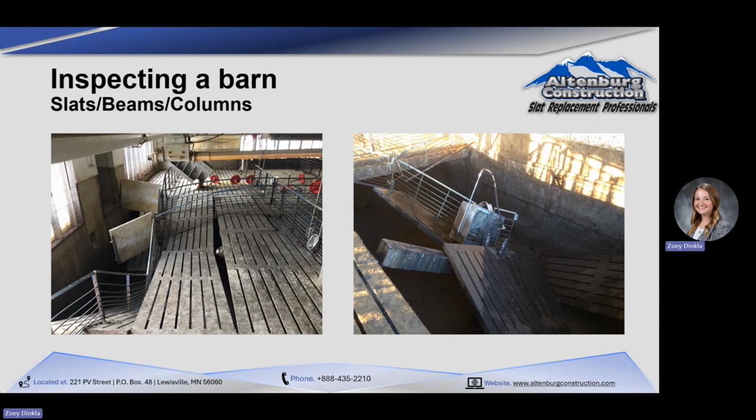But if you do happen to come into your barn someday, and hopefully you're not in it when this happens, you know, call us. We can fix that. Something like that would take us probably a day to get put back together.